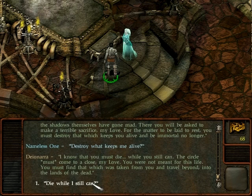I know that you must die while you still can. The circle must come to a close, my love. You were not meant for this life. You must find that which was taken from you and travel beyond, into the lands of the dead. Die while I still can.